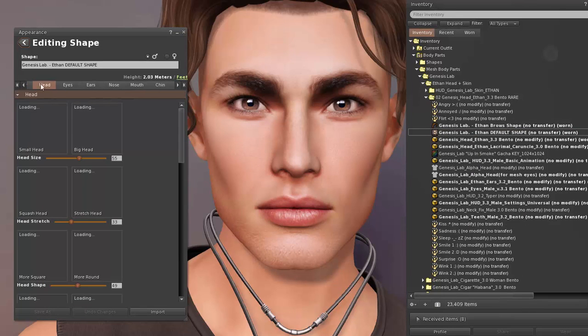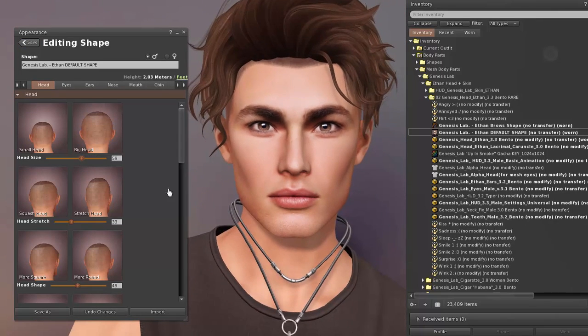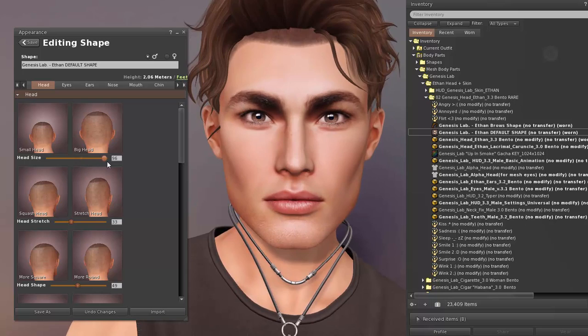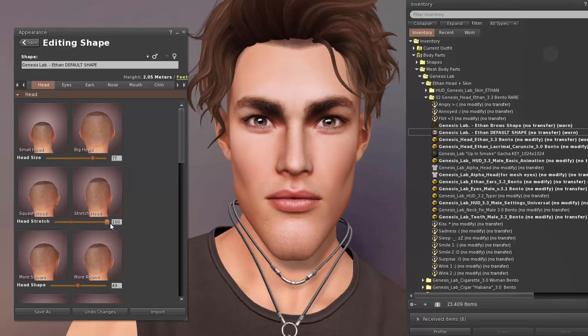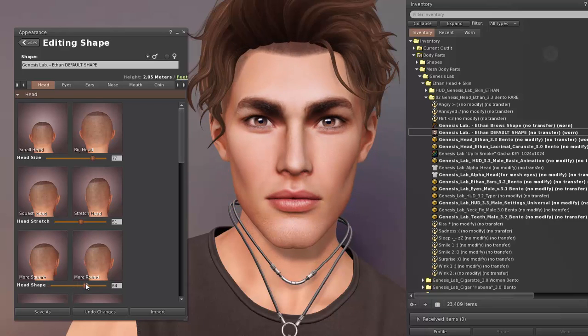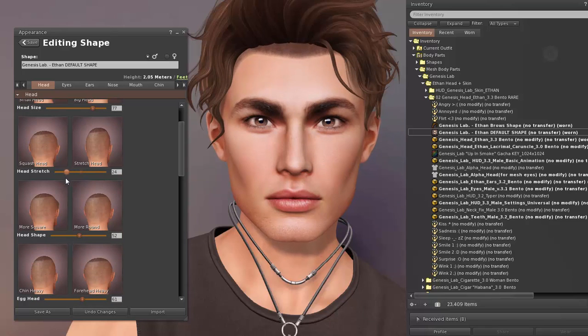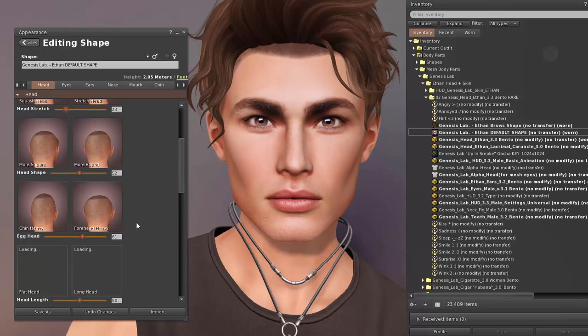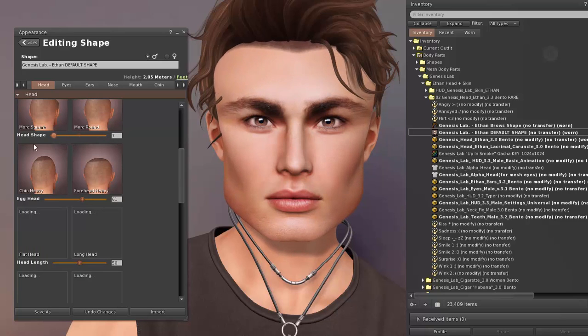And again, the six columns that you can change on bento heads are head, eyes, ears, nose, mouth, and chin. So you can make the head bigger if you like. I'm going to make it a little bit bigger just so it fits my hair a little bit better. And then you can play around with the head stretch. You can play around with the head shape. And as you can see, it's responding very well to sliders. I think I went a little crazy with the head stretch there. The head shape responds pretty well.